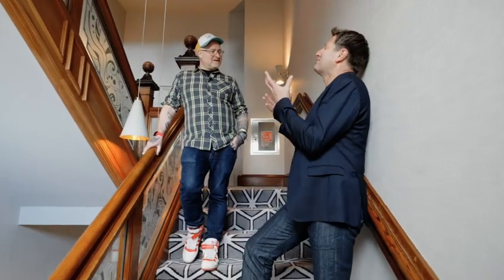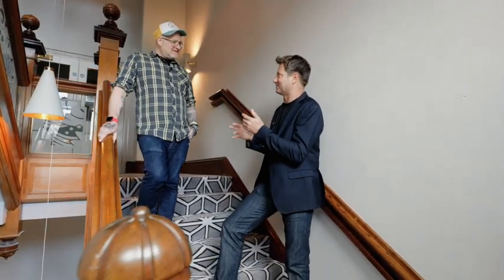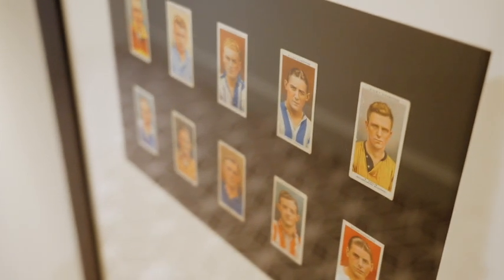The cigarette cards were amazing, weren't they? I remember my granddad and my nan, they all smoked. They smoked like chimneys back in the day. And I used to love it even as a kid that they would open it and pick the card out and I would sit and look at them for ages.